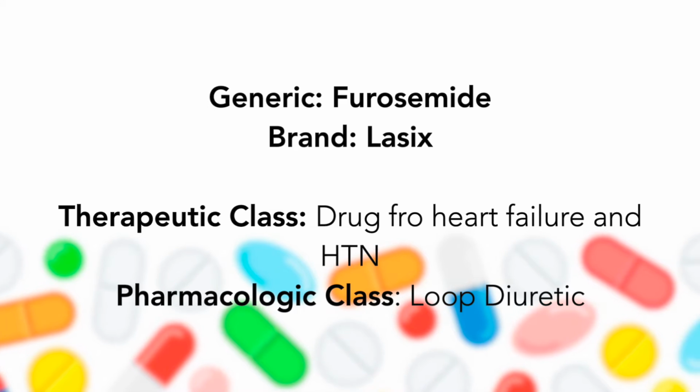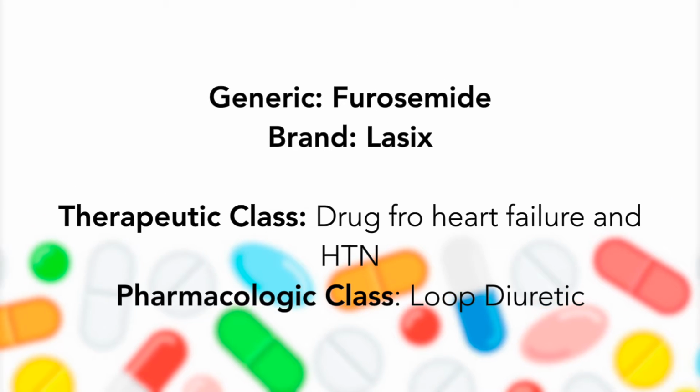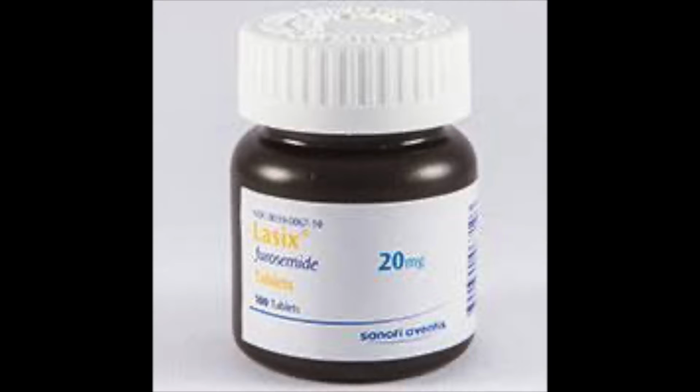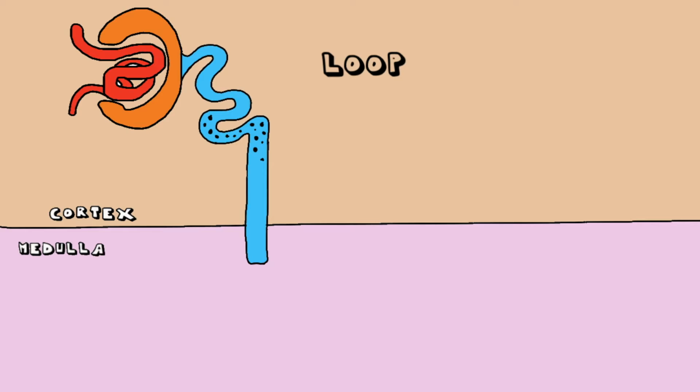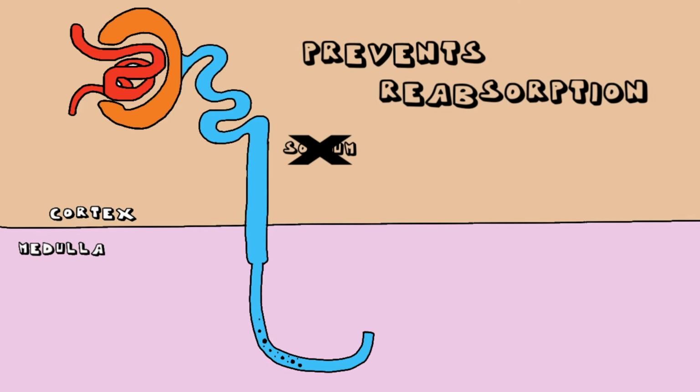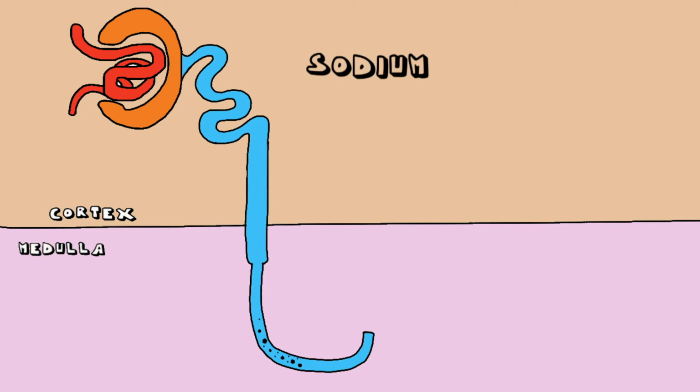Generic prototype: furosemide, brand: Lasix. Therapeutic class: drug for heart failure and hypertension. Pharmacologic class: diuretic. Loop diuretics work in the loop of Henle and prevent reabsorption of sodium and chloride so they get excreted in the urine.